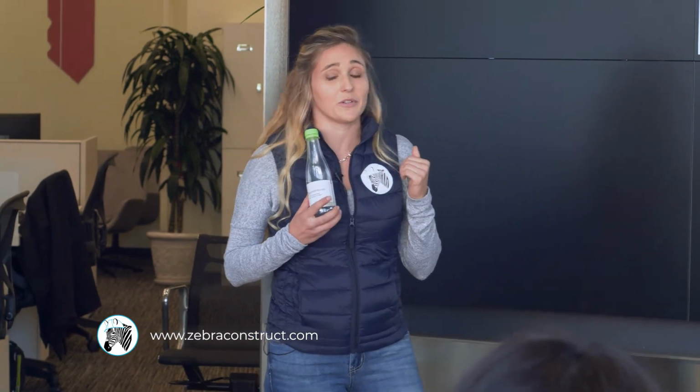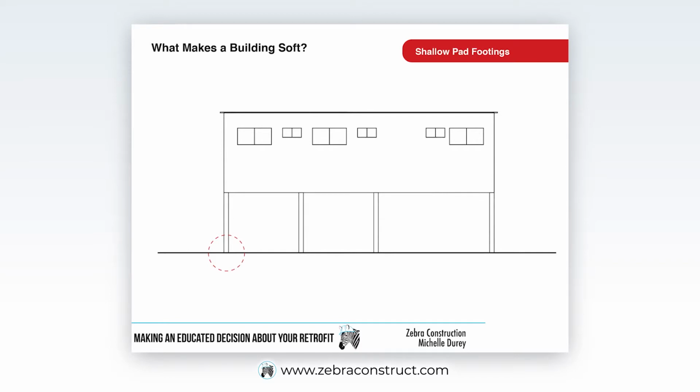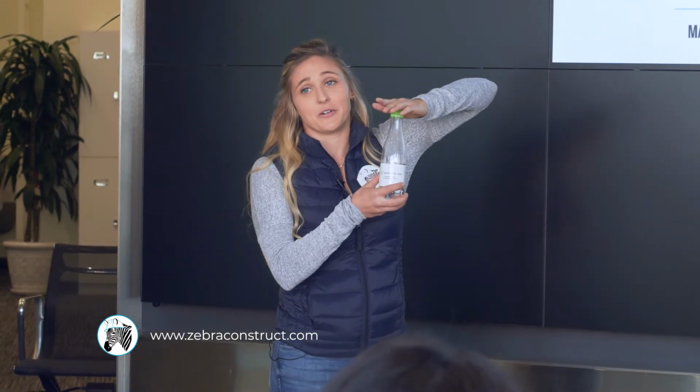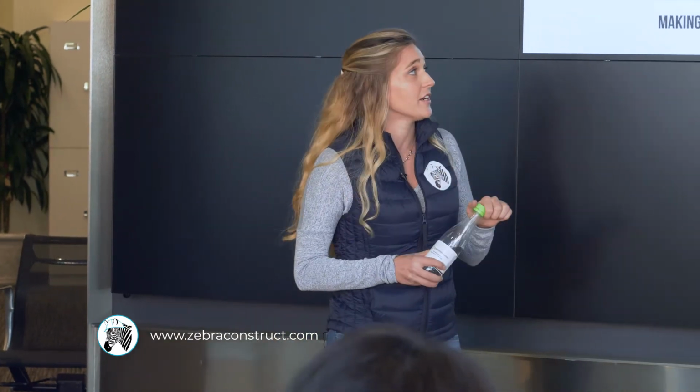So what makes these buildings soft? So they were built with only a gravity system and no lateral. So they're going to have shallow pad footings and then a weak connection of the column to the beam. We've actually seen buildings where the column and beam are just sitting. There's no connection at all. It's pretty crazy when you start taking the stucco off what you find.